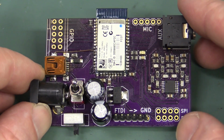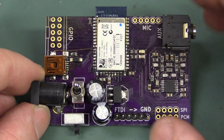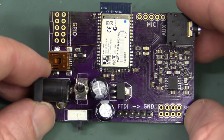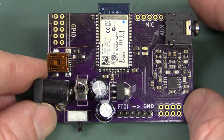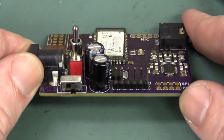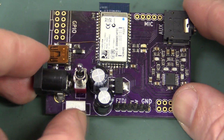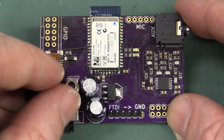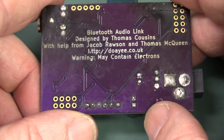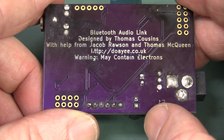And this is a Bluetooth audio link. There's the Bluetooth module, dead giveaway. It's a Kickstarter. It's run by Tom Cousins and a couple of his mates, Jacob Rawson and Tom McQueen, and they're all 17, 18 years old. Next year headed off to university to study EE. Awesome, guys. Best of luck with that. And they're running a Kickstarter. So, well, here we go. Bluetooth audio link. There's their names.